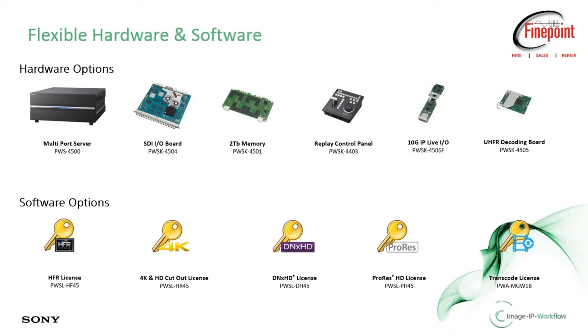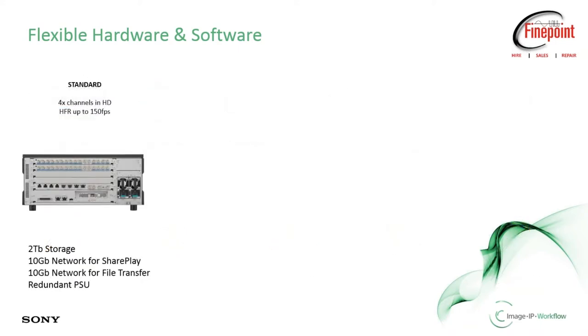flavors. For example, high frame rate, which gives up to 8 times HD, 4K and HD cutout, so 4K recording, and also the ability to produce an HD down convert from 4K. And then, as I've just mentioned, we also have the ability to record in DNxHD, ProRes, as well as transcode the content from one format to another directly from the server. So these are software licenses which can be added to the system as it expands.